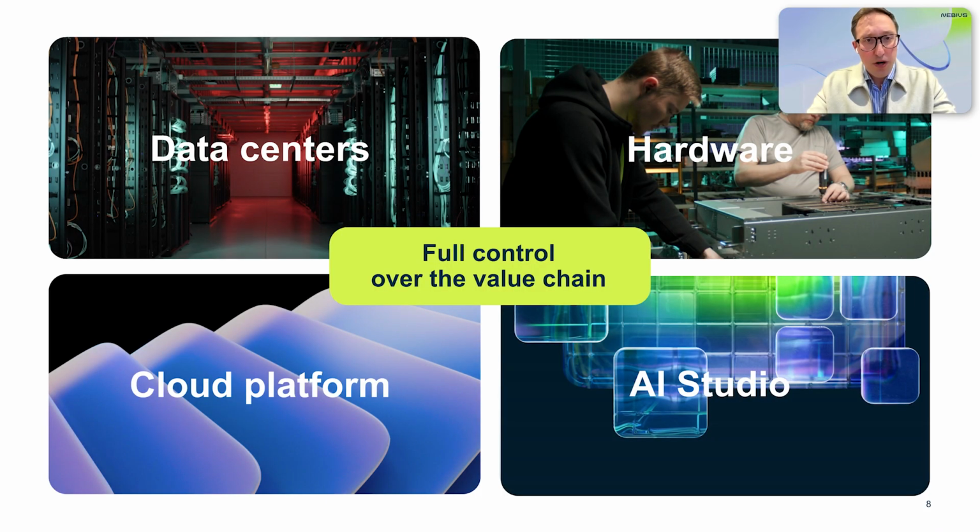In terms of what we offer, the full control over the value chain. So it's a full stack solution where not only do we offer the data centers and manage the hardware side of things ourselves, but we also have the cloud platform mainly for GPU training and the AI Studio for all of the inference needs.